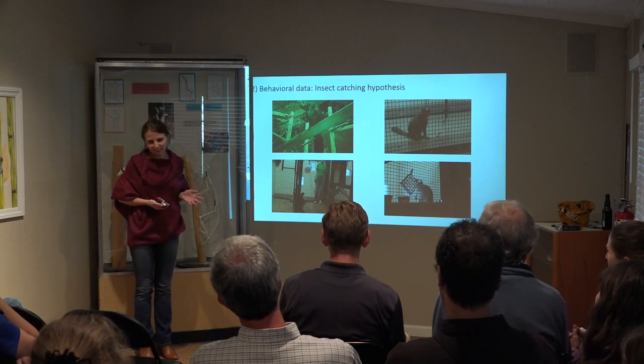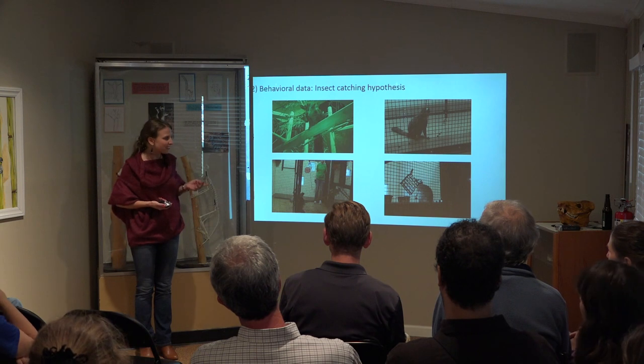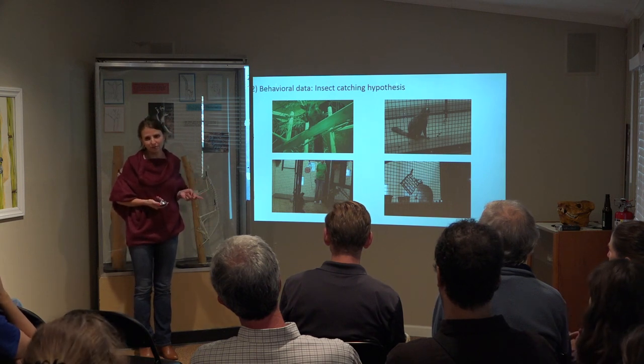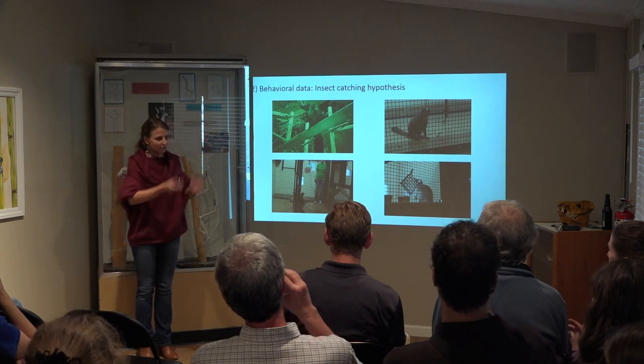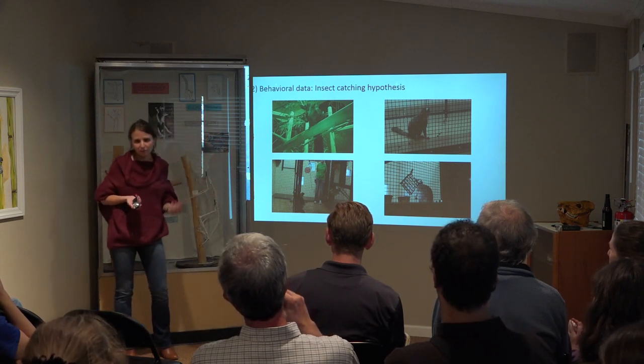They mainly use their hand. There are some exceptions. There are two ringtails that two times were using their mouth. But for all those other guys, they use one hand or two hands, or one hand and the mouth, or two hands and the mouth.